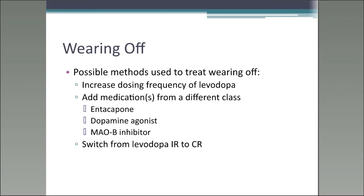So in some cases, you're adding medications in different classes to help extend those symptoms so that you have no wearing off, or at least you're just trying to manage it so that your levodopa lasts longer. Or in some cases, I know what I said about immediate release and controlled release, but theoretically, to help manage wearing off, you can also switch from an immediate release to a controlled release formulation, and some people do well on a controlled release formulation.